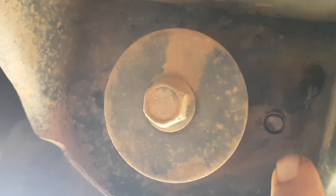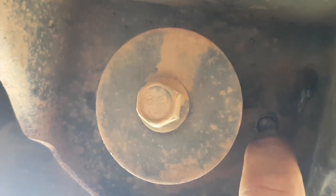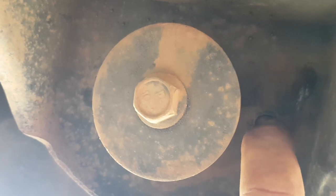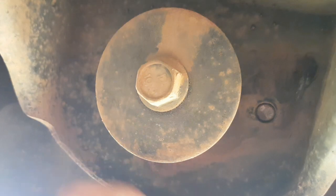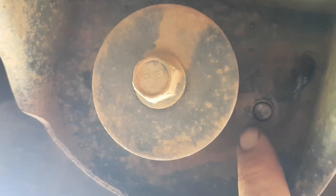So what I'm going to do here is I'm going to try and drill these studs out. I'm going to try and drill through there and then keep reaming it with a bigger drill bit, both sides. And then I'm going to try and put a bolt from the top down.